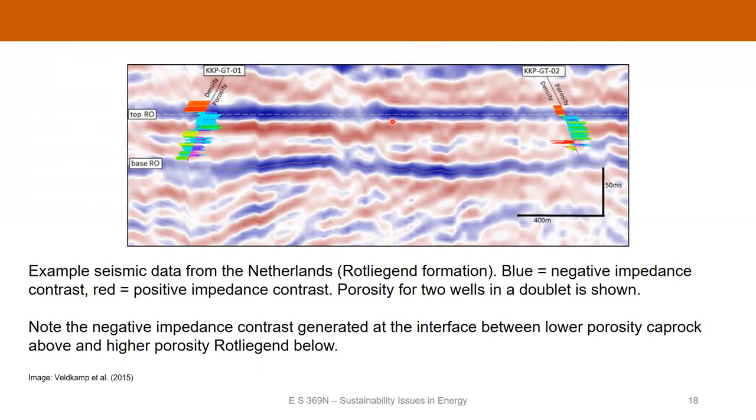And what we see here is that blue horizons are horizons where we have a negative impedance contrast. And then the red horizons are ones where we have a positive impedance contrast. So you can see there's a very pronounced negative polarity reflection right here. This is the top of the Rotliegend Formation, which is a high porosity rock that is overlain by low porosity cap rock, which I believe is actually an evaporite cap rock.